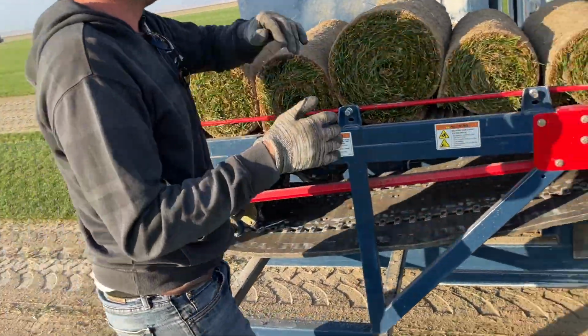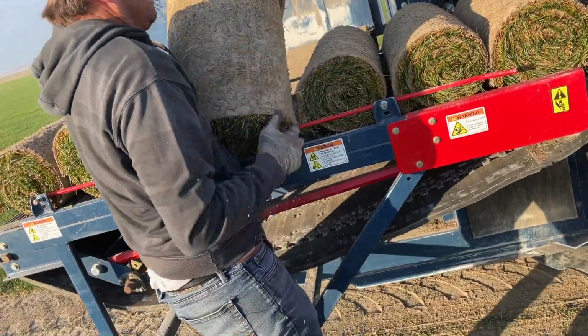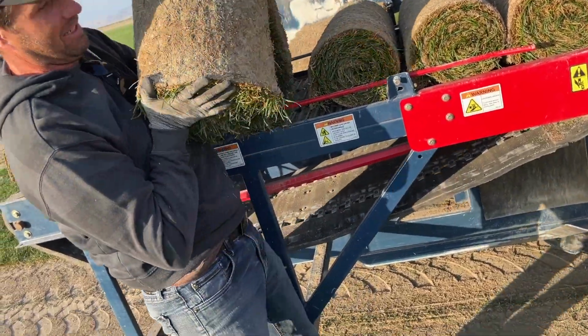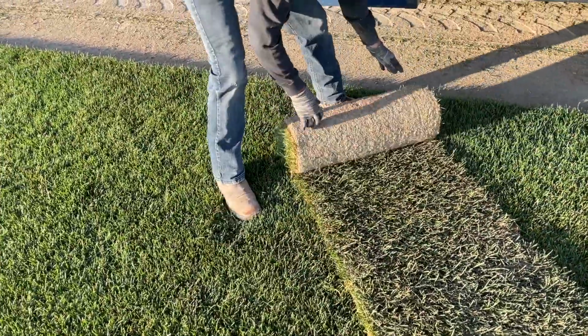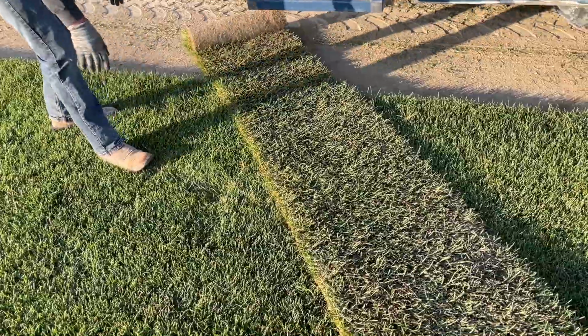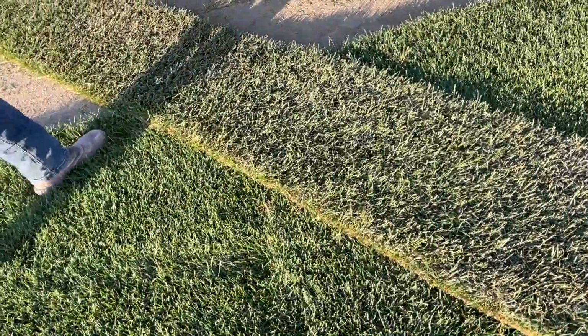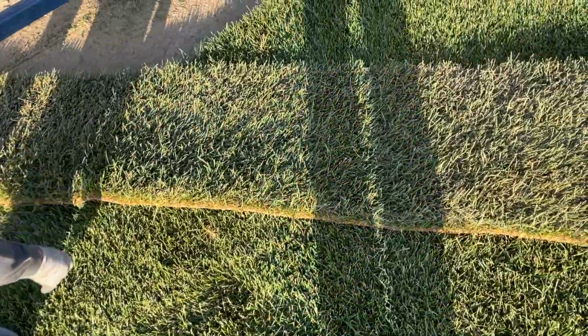Rolled up 2 pieces. Oh, 2 pieces. Okay. That's why I was curious. All right. Well, how did that happen? 24 square feet right there. So there's 12. Oh, it didn't cut it. Well, there you go. Well, that's interesting.